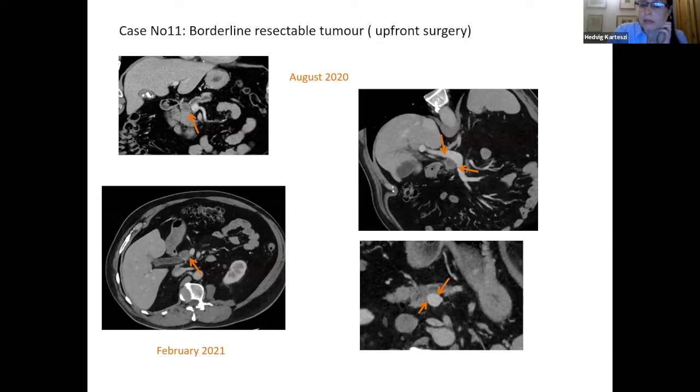There is a tumor abutment, or the tumor is in contact with the portal vein and SMV over approximately 2 centimeters, but there is evidence of contour irregularity. Probably you can see it on this image better, but it is also obvious on this reconstruction. Finally, at the MDT, we decided on upfront surgery, firstly because the patient was only mildly jaundiced, and secondly, probably because there was pressure on us from this misdiagnosis. So upfront surgery was decided, and unfortunately, this was an R1 resection.